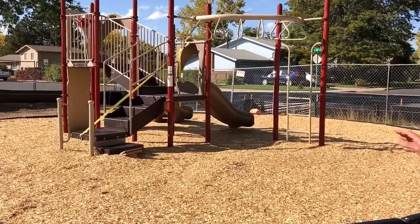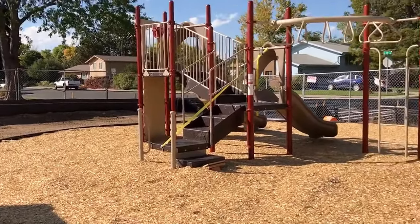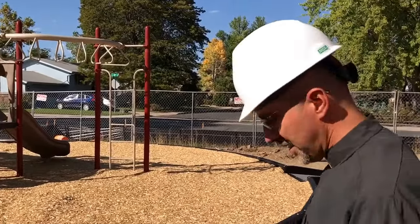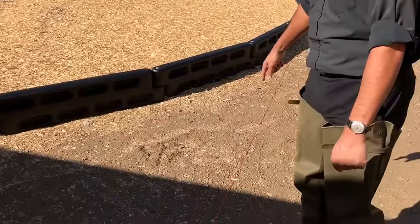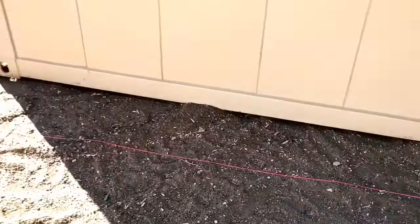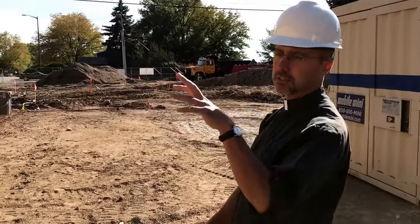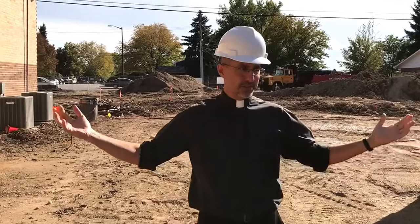As we're out here in the back, you can see that our brand new playground is finally finished. We've got the material down for the kids, and very soon we'll be able to start using this new playground. You can also see that we've lined out these purple or pink stripings, and that tells you where our new patio is going, which will be on this west end of our existing gym slash fellowship hall, which we're using as a gym and church.